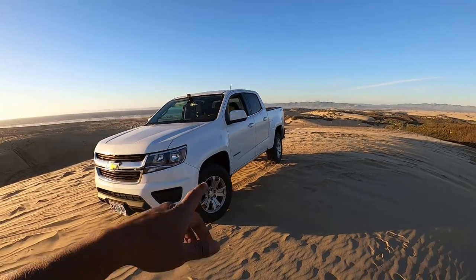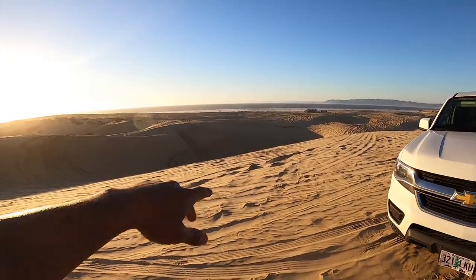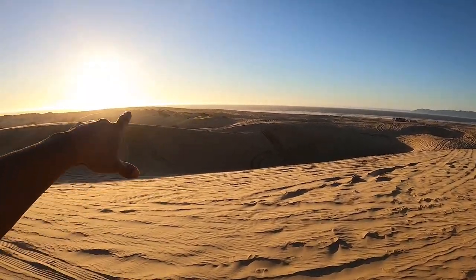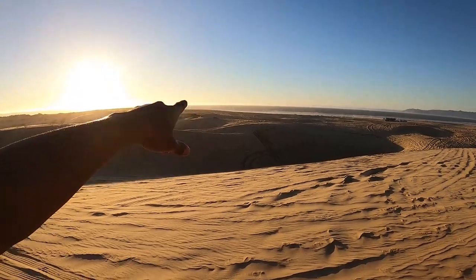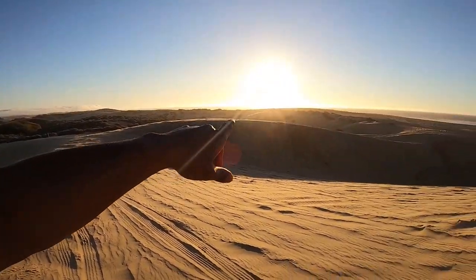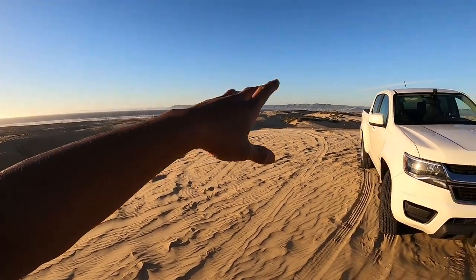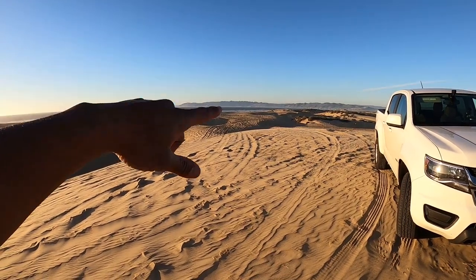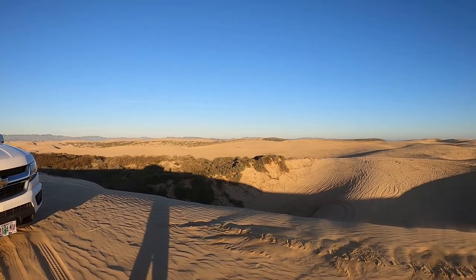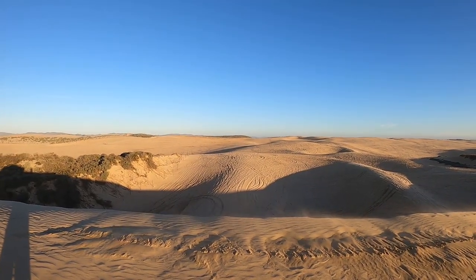So we're here on the top, waiting for the beach there. Sorry for the wind, but I can't control the wind because we're on the coast and there's a lot of wind coming in off the Pacific. It's about sunset, so we're running out of time here, but go ahead and check out that beautiful view, the Pacific Ocean, the hills there along the coast. We got the Chevy Colorado. We got some dunes that go into the distance for a long, long ways.